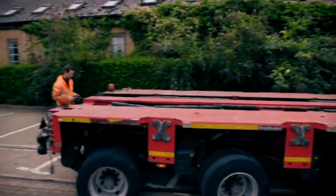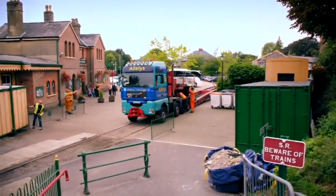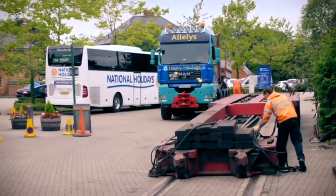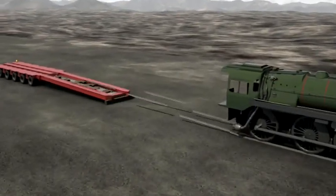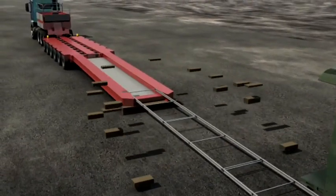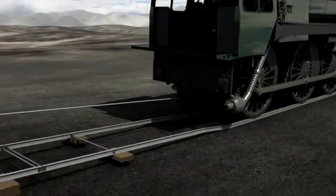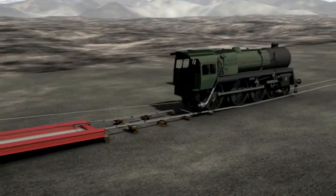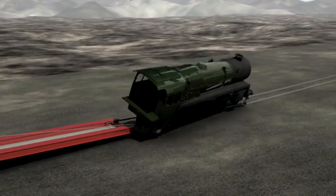The next challenge is to load up the vintage locomotive. Just disconnecting the neck from the trailer so we can build the ramp and get it winched on. To do this, Ian and the team will first need to build a ramp from the trailer right down to the rails and support it with heavy wooden blocks. Next, they will attach a winch cable to the back of the 70-ton locomotive to haul it up the ramp onto the trailer. The ramp must be level and supported, or it could buckle under the weight and cause irreparable damage to the engine.